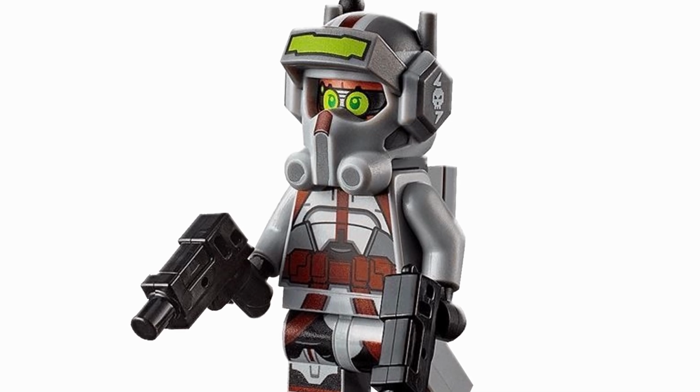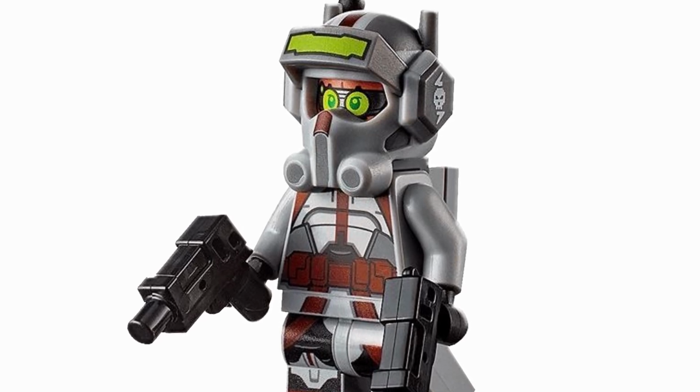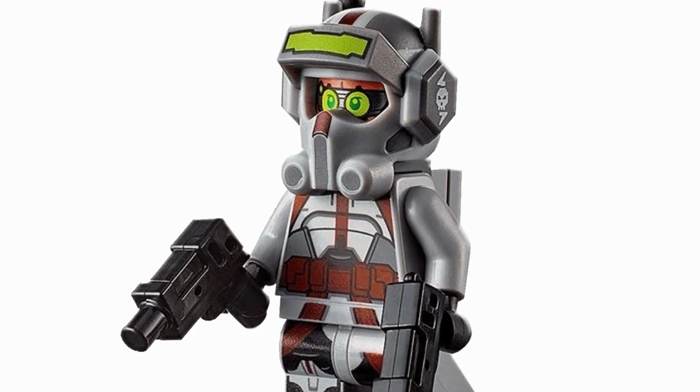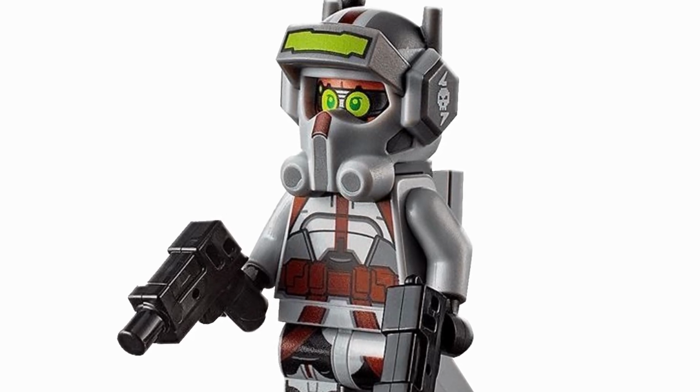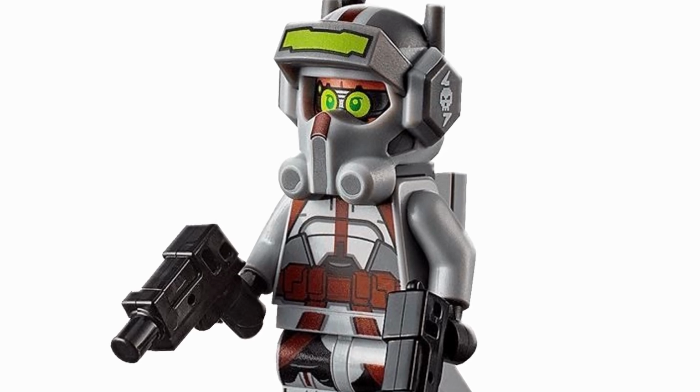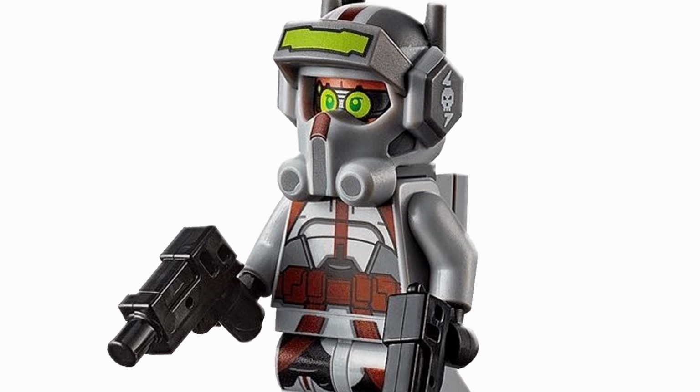So definitely some very nice details there. I like the lighter color scheme to this character as well in the gray there, because it definitely differentiates it from the other members of the Bad Batch. So I do like that quite a bit. There's a ton of great elements to this figure. So overall, I think it makes for a really great character design.